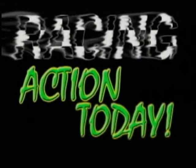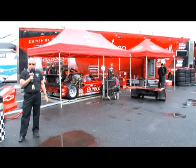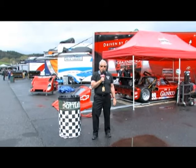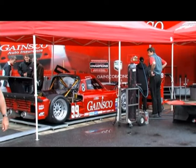Welcome to Racing Action Today. We're here today to bring you the action from our favorite race venue, Lime Rock Park, the road racing center of the East. It's going to be a special day today and different for us, as we're covering a practice event for the Grand Am Rolex Series, which will race on Memorial Day weekend. What makes today very special is the Grand Am Series has added a new type of car, the Daytona prototypes, which have never raced, I believe, at this racetrack. So the practice today and testing becomes very important.